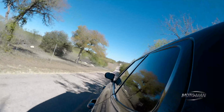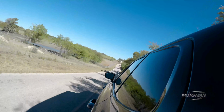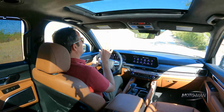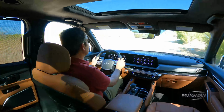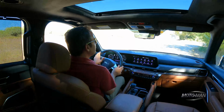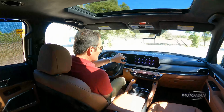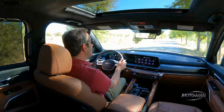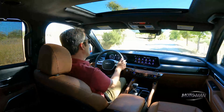Okay, now let's put all that aside and focus on really what this is about, and that's how it rides. And here it's more about the ride quality than driving dynamics. And the biggest difference really between this and the first Telluride that you and I have driven is this whole X-Pro thing. Now, what does that mean in terms of real hard differences? Well, it turns out it's got a higher ground clearance. So this is 8.4 inches as opposed to 8 inches.